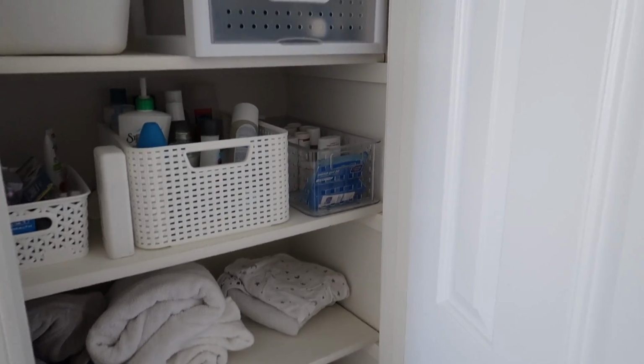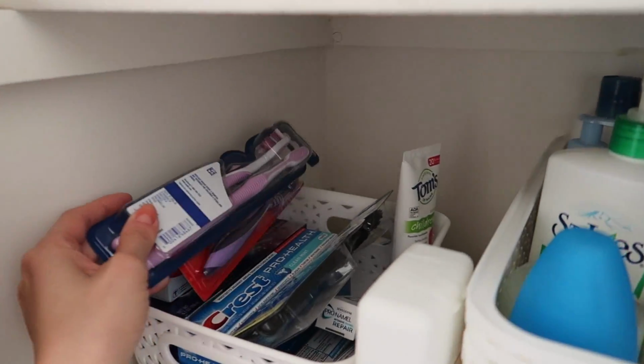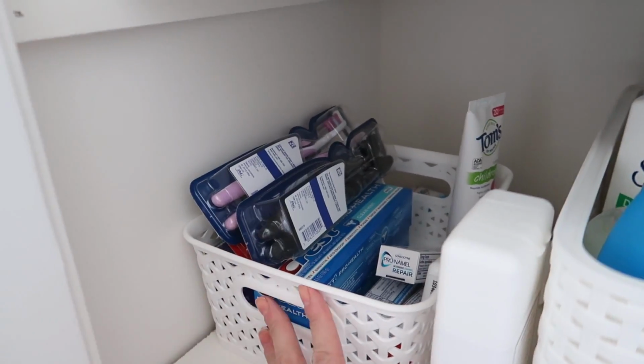Let me also take you guys upstairs. I keep a couple things in the linen closet. It's obviously not the best, but there are certain things that I like to keep extras of here too. So I do keep extra toothbrushes, and I keep extra toothpaste, because that to me is something that I need to have.